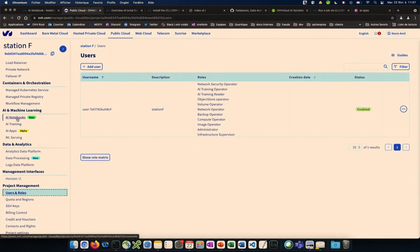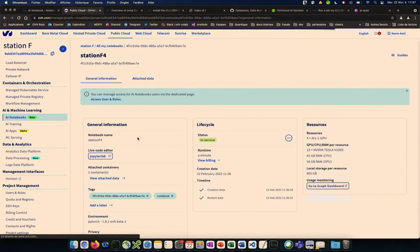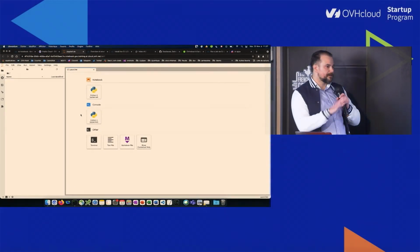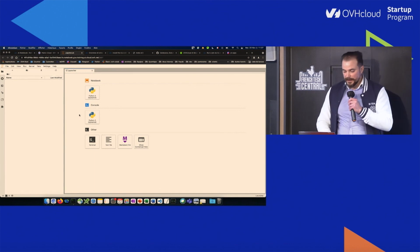So the AI Notebook should be ready. Yes, in services. Again, you have all the information here, and you can just click here, and you access it. So it's nothing complicated, nothing fancy. It just allows you to work with your data as fast as possible.